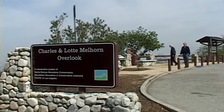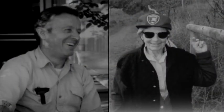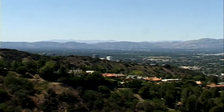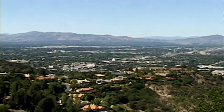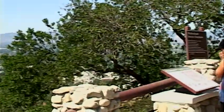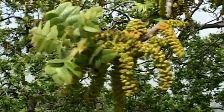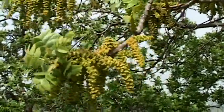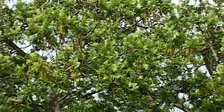That's true. This is the Charles and Lottie Melhorn Scenic Overlook. Charlie and Lottie Melhorn were tremendous supporters of the Santa Monica Mountains, and especially of Mulholland. Nice to see that these overlooks are named after the people who helped bring them about, who were early stalwarts in the Santa Monica Mountains and working for open space and animal habitat. There's quite a woodland here of black walnut, a California native. Beautiful plant, beautiful tree. Only on the north side of the Santa Monicas.